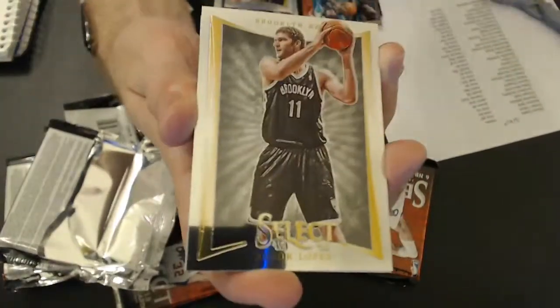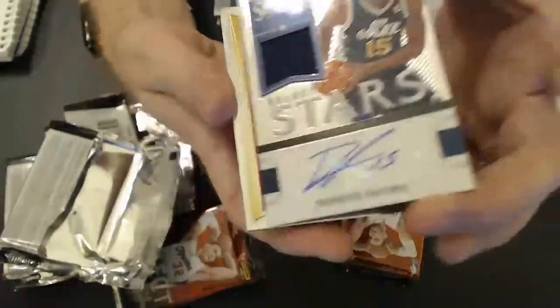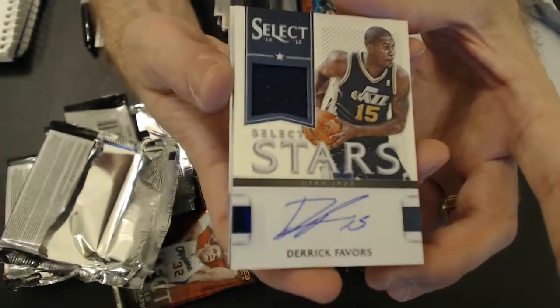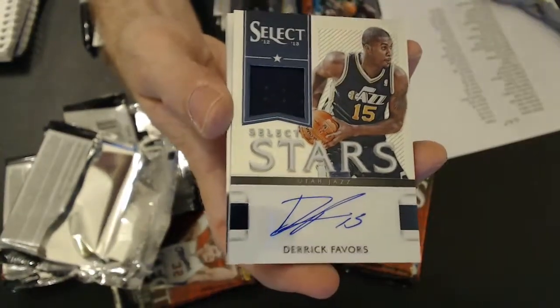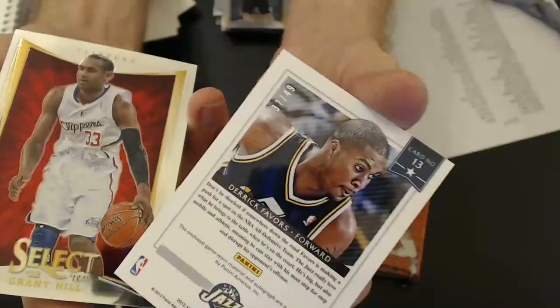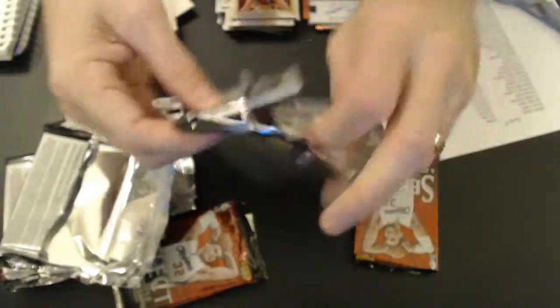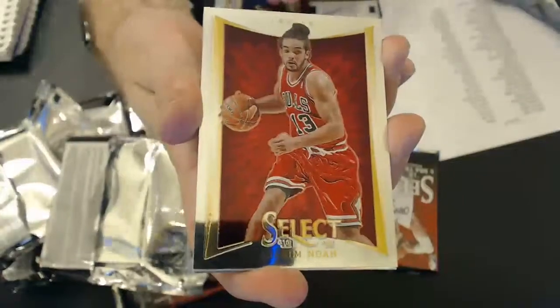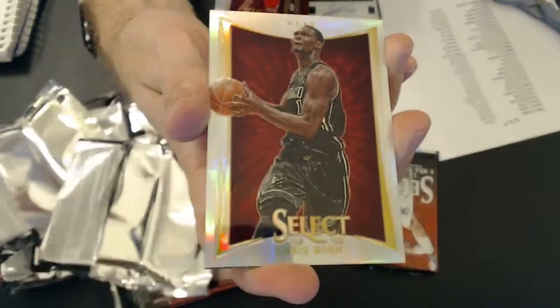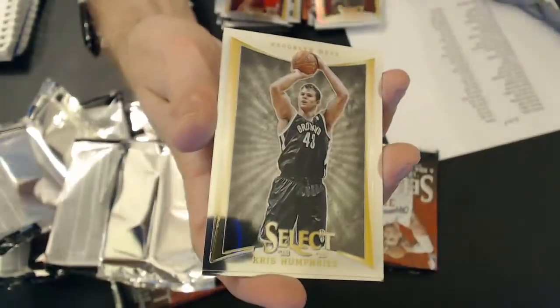Next pack. Still looking for our first auto. And we got another one of these. Pulled one of these yesterday. Derek Favors auto jersey. That'll go to Chris, K-I-N. This one's gonna be the 49 there, bud. This is doing well. Select. We got one more auto. And we got a prism, Chris Bosh. That'll go to Robert, M-U-L. Very nice. And prism.